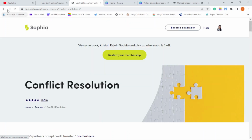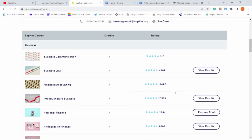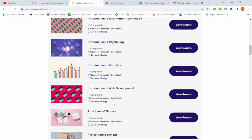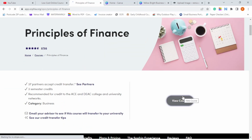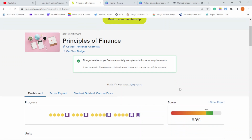Okay, so let's go on to another one. So principles of finance would have been another course that I found easy. Let's look at that one. So this course, because I did accounts with University of the People, I realized that a lot of the things that I learned from accounts and from the business courses that I've done were in this course, so I was able to complete this course quickly as well.